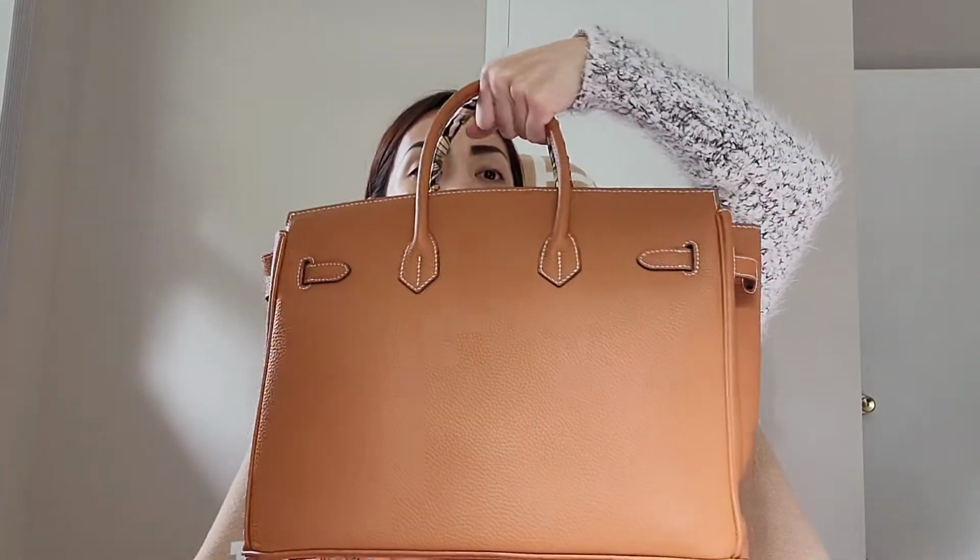So this is the bag that I'm going to show you. It's heavy. So this is Birkin in size 35. And then I'm going to show you what's inside. So right now it's really packed. So I'm sorry, it's heavy. So let me show you what's inside this bag.